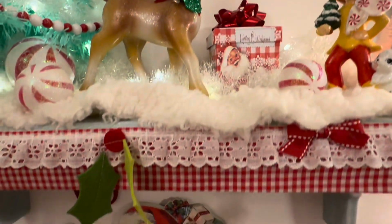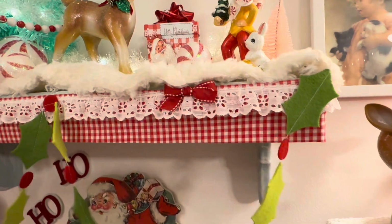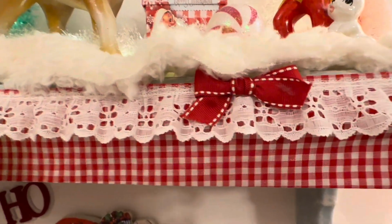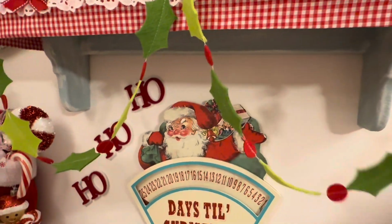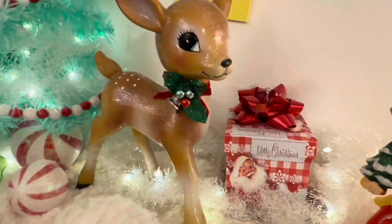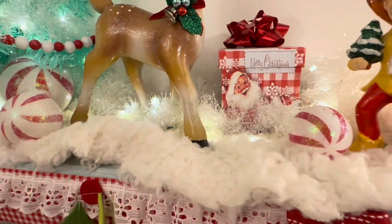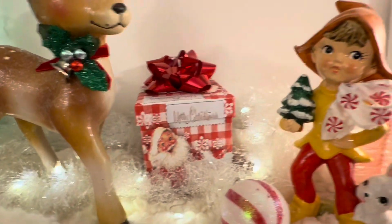Over here, this shelf is usually always up, but I sewed a little gingham trim with lace on the top. My friend from California sent me these from a project that was left over, and I knew instantly that those would be so cute with that. Little Santa Christmas gift boxes, which I have two or three others. They came from a dollar store a long time ago. My friend gave me these.